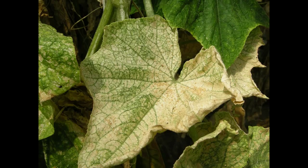If you don't have the hand lens, you don't want to get to a lab, you don't want to send it off somewhere, just if you're suspecting and it's hot and dry, then that's a quick way to do a quick test for spider mites.